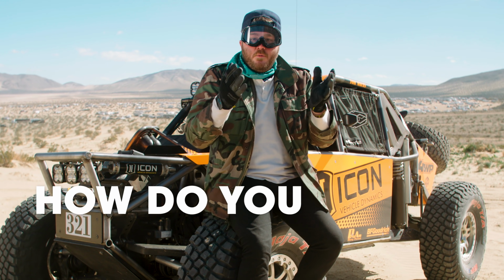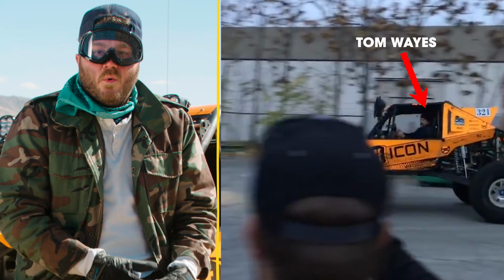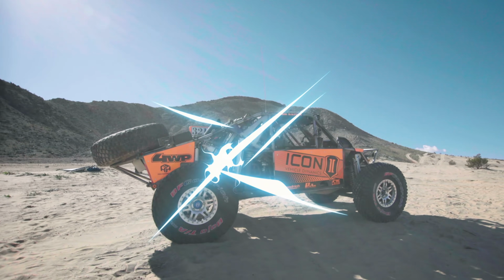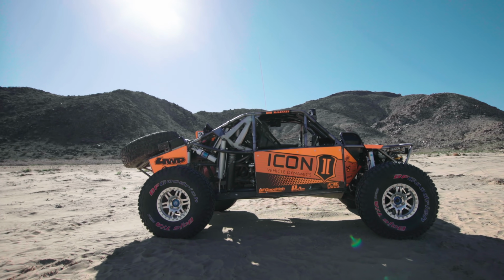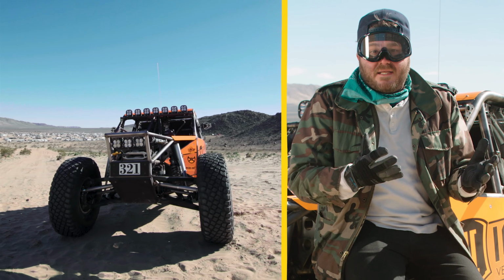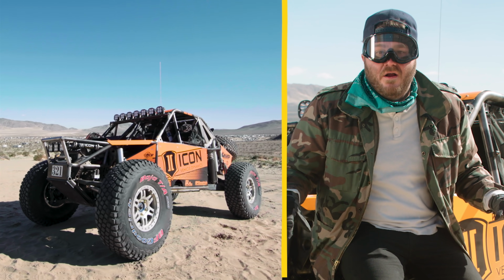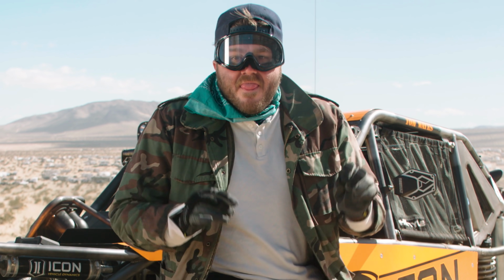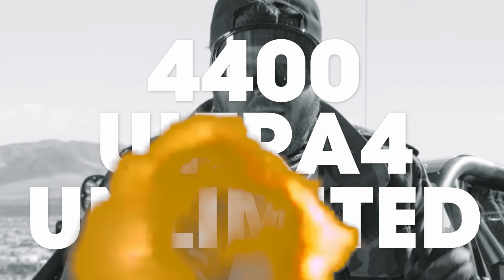So, how do you build a car that can win? Well, Tom Ways thinks he's figured it out. This is his Ultra 4 race car. There are a lot of classes at King of the Hammers, and this car runs in the top dog class, the mightiest of them all, the 4400 Ultra Unlimited.